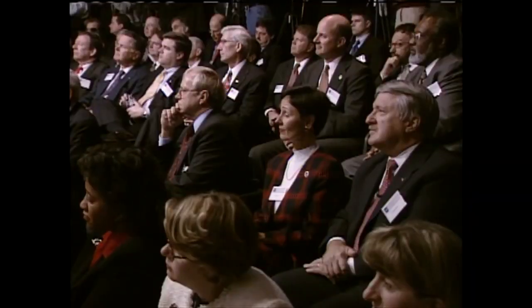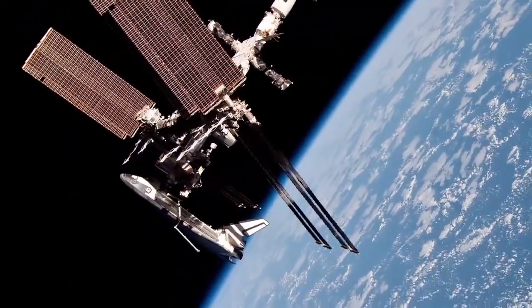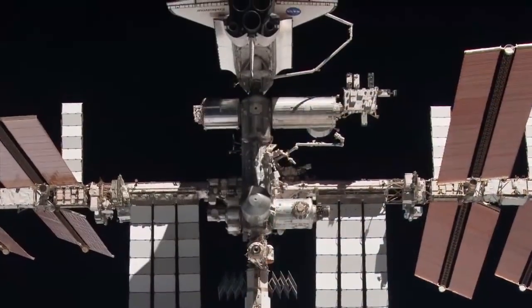Our first goal is to complete the International Space Station by 2010. We will finish what we have started. We will meet our obligations to our 15 international partners on this project. The shuttle's chief purpose over the next several years will be to help finish assembly of the International Space Station.